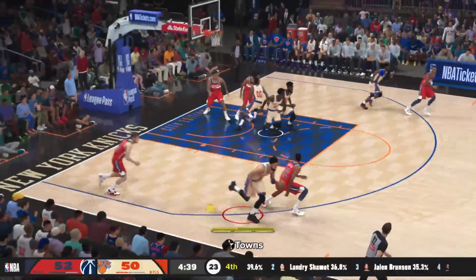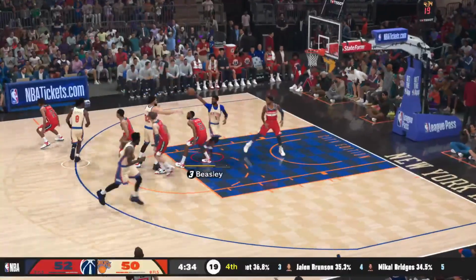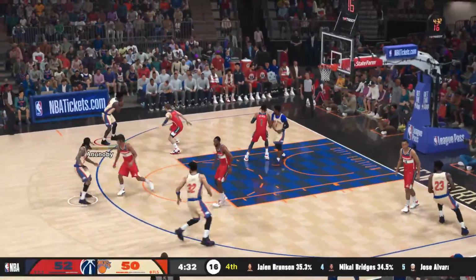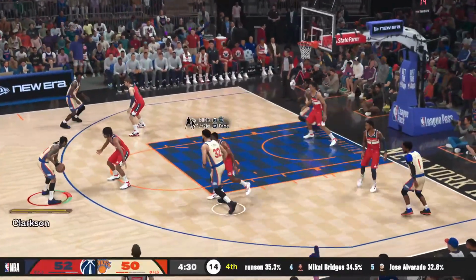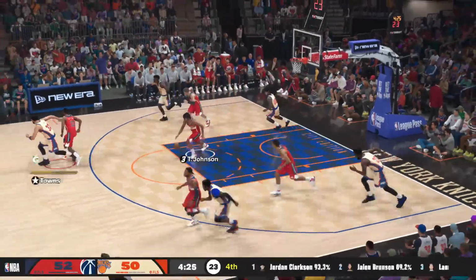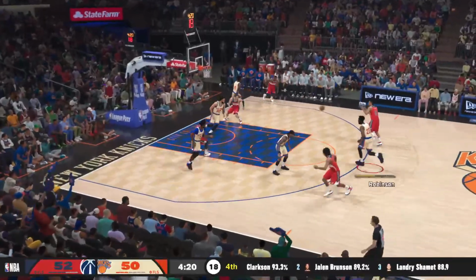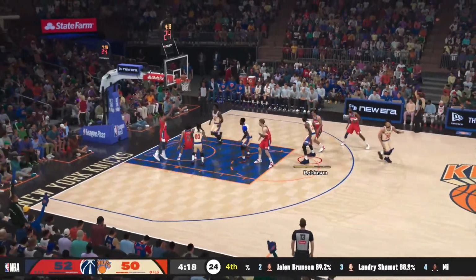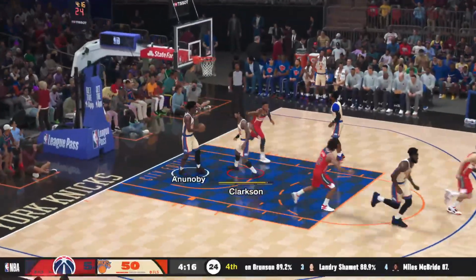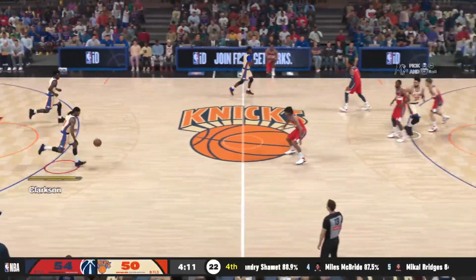There's been a bit of a flurry here late, and this game may come down to which side gets a stop or two. Towns with the steal. Pass to Beasley. The kick out to Anunoby. Towns sets the pick for Clarkson. Poked loose and taken away by Johnson. Here's George. The putback. He hangs in there and cashes in on the second chance points. And the Wizards lead by 4.